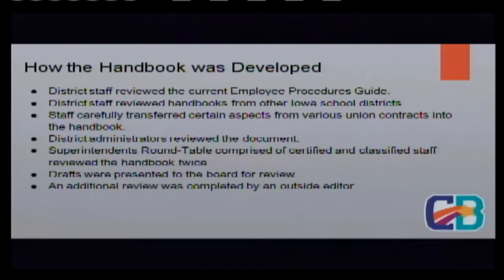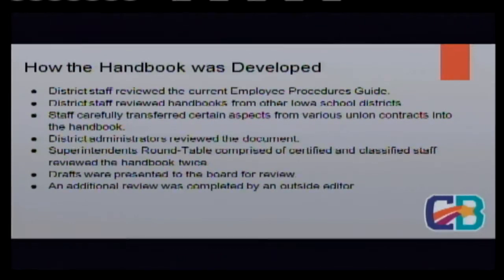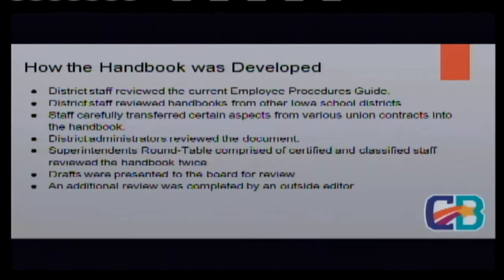The district handbook was carefully developed. I can definitely assure you of that. We vetted a lot of the wording and prepared the handbook with various groups, which I'll get to in a minute. We understood the concern among various employee groups of what was stated in the handbook and reviewed it not only for accuracy, but in terms of equity among all those employee groups. So the district staff reviewed our current employee procedures guide, and we also pulled online a number of other employee handbooks from other districts around the state. We then took what we felt was the best of all of that, and also transferred certain aspects of the various union contracts into the handbook.